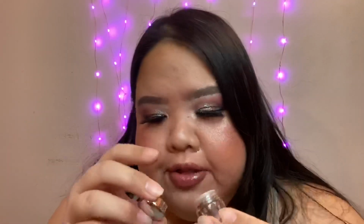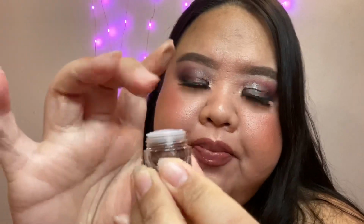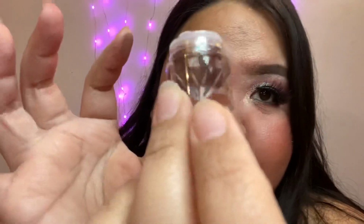This one that I have on my eye, this is the shade called Fireflies, and you guys, it's so pretty. It's like a greenish kind of silver. It has some purple undertones in there. It's so pretty and it's so easy to work with. Plus I love that it has like a sifter right here, so it makes working with pigments so easy. The packaging is gorgeous. It looks like a diamond. And yeah, so that concludes the Ucanbe stuff.